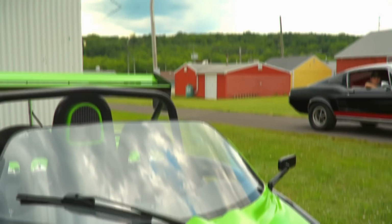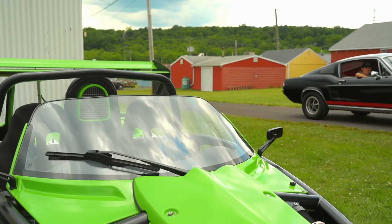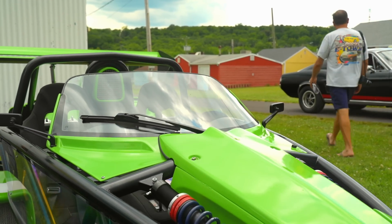How fast will it go? 160. Unbelievable. Open cockpit. We think we'll get a better look, but wow.